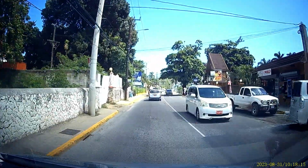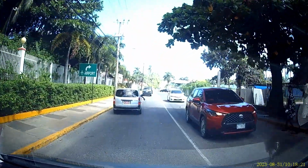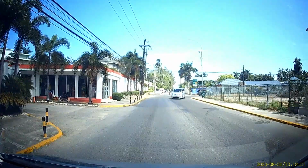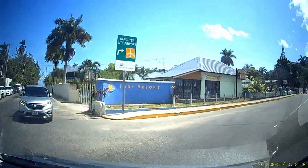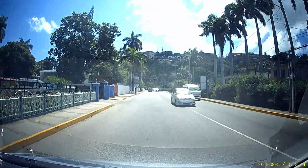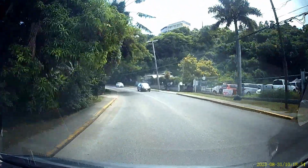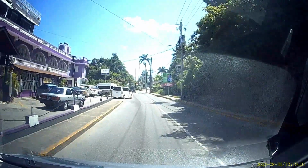Alright, so yes, as we drive through, in this area, at some points of the day, you would find a lot of traffic here, well, not much, but especially on certain days of the week, like Fridays, you'll find a number of traffic in this area. Alright, so yes, we're driving now almost at the airport section, the Montego Bay Sangster International Airport. Yes, we're almost at that area, people.